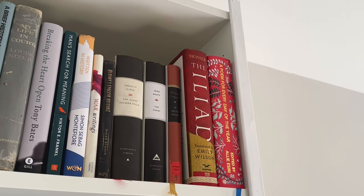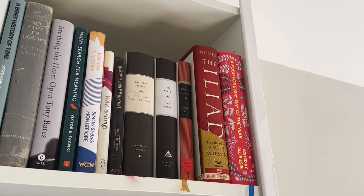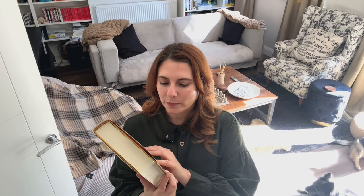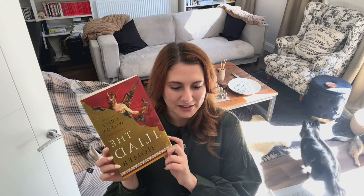But this book is so, so precious to me. Let me show you for a second. We're at quite an angle here, I'm hoping this is going to work. Hi Finn, hi Millie. I wanted to show you this book. This is the Iliad, the Emily Wilson translation. Emily Wilson is one of the first women translators to translate the Iliad and the Odyssey. But I don't know if you guys can see that.